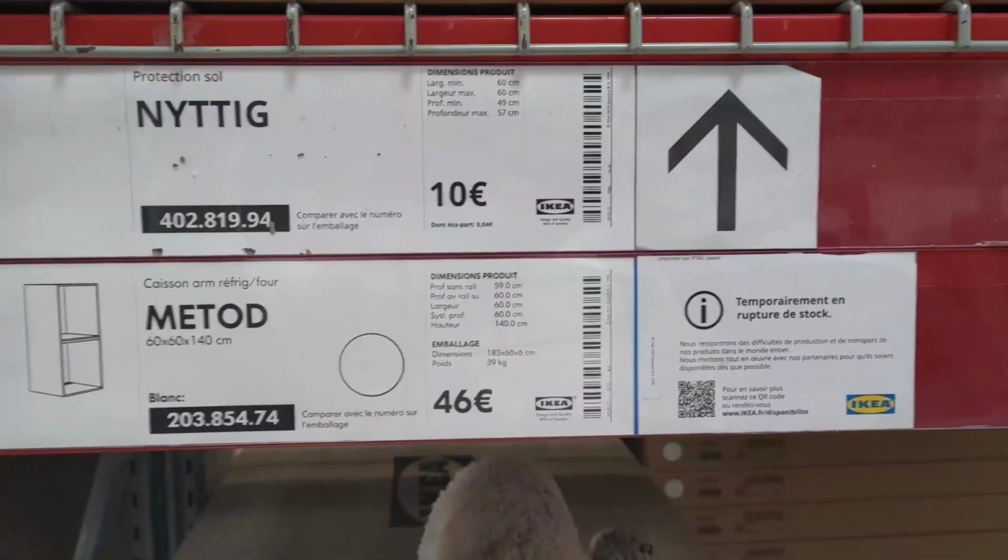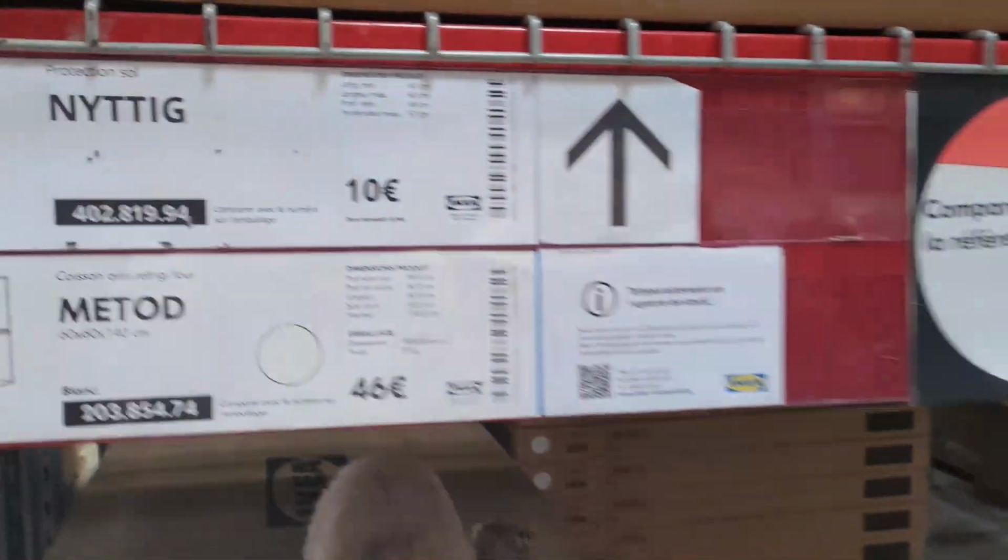And for this purpose, I had to head to IKEA. This is what I came to search for. It's the protection you put under a fridge. So we've got these under our 2 fridges, and now we need one for the wine fridge. There we go. It's 10 euros.